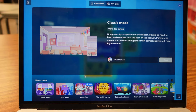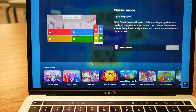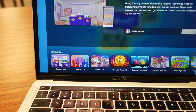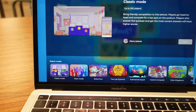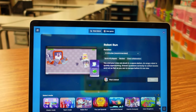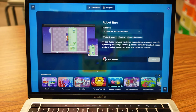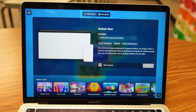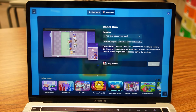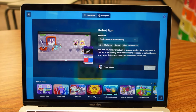So for example, yesterday we did a Generation Genius Kahoot. We have a Generation Genius account through my school, and at the end of the lesson there was a Kahoot, and we did it as this robot run, and it was a lot of fun because my students, yes, they were working kind of on their own, but it was more collaborative because they were trying to get through the levels together as a class, and they were begging me to play again. Now, they're in luck because we're playing another Kahoot today to review for our science assessment tomorrow.